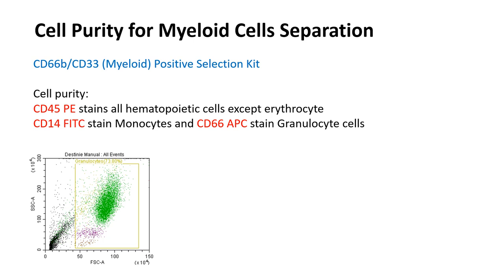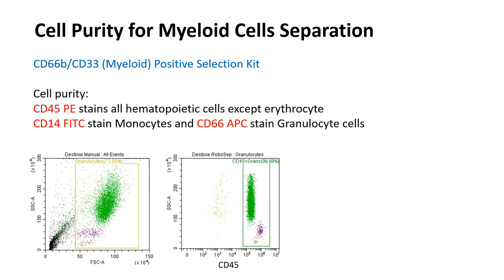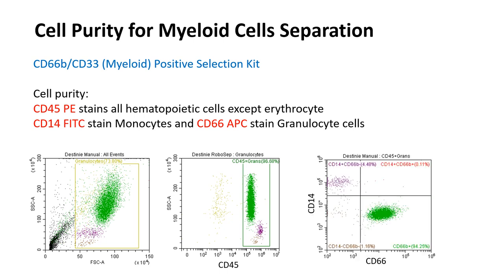Myeloid cells were isolated using the CD66 CD33 positive selection kit. Purity assessment involved staining the cells with CD45 PA, and furthermore, the cells were stained with CD14 and CD66, targeting the monocytes and the granulocytes respectively. After isolating the white blood cells with the CD45, gating on the CD66 and CD14 population demonstrated an impressive purity of nearly 99.6%, considering both monocytes and granulocytes.